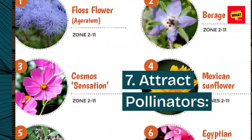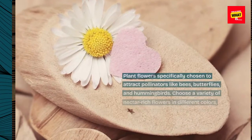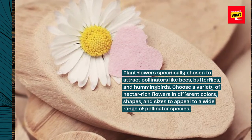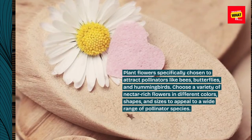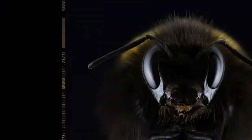7. Attract pollinators. Plant flowers specifically chosen to attract pollinators like bees, butterflies, and hummingbirds. Choose a variety of nectar-rich flowers in different colors, shapes, and sizes to appeal to a wide range of pollinator species.